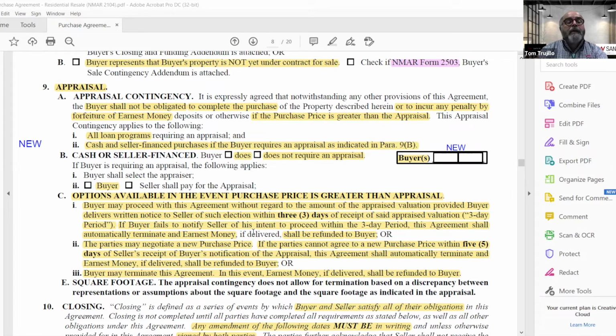As it says there under little i, all loan programs require an appraisal. Under 2, cash and seller finance purchase, the buyer is required to indicate whether cash or buyer does or does not require an appraisal. So even if you're doing cash, you may say does not require appraisal. That's kind of sweet, if you will, in this market, because it's basically telling the seller, man, they offered me big money. I don't even think it's worth that money, but they just bought it without an appraisal.